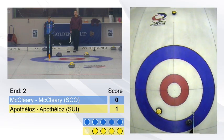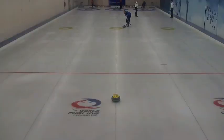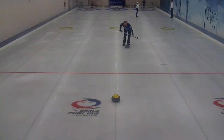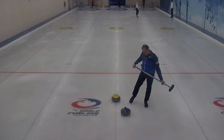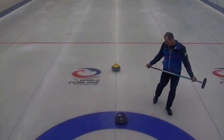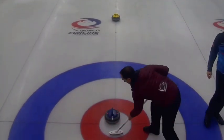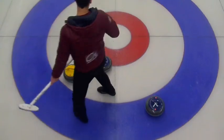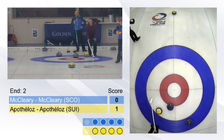Playing taps and chips are always possible anytime during the game. That's one of the reasons why you get inconsistent scoreboards. Lots of rocks in play. It's really exciting to watch. Really nice come around, really tight to the guard. And settles nicely in the back of the four-foot. Up a bit now. Probably 3 seconds.